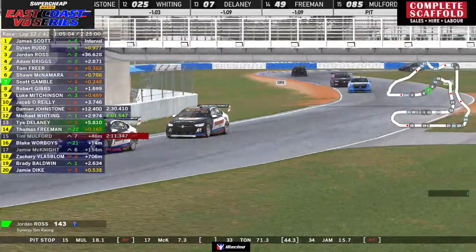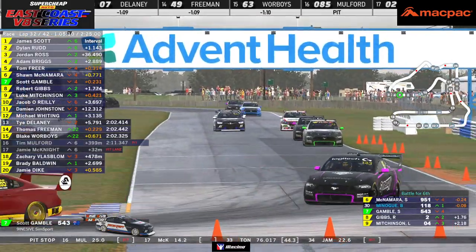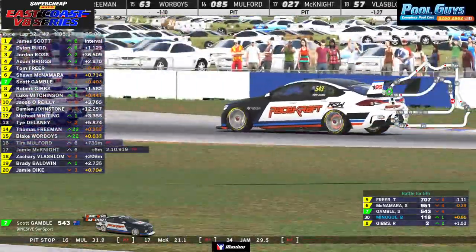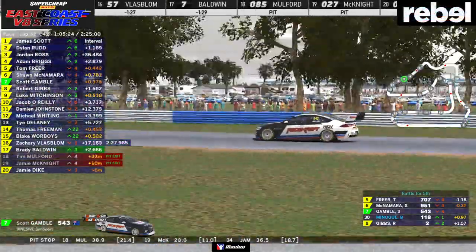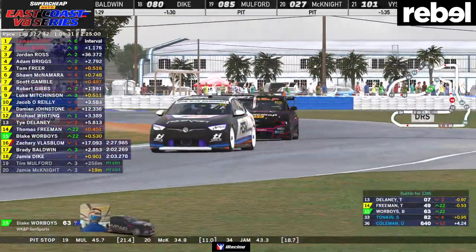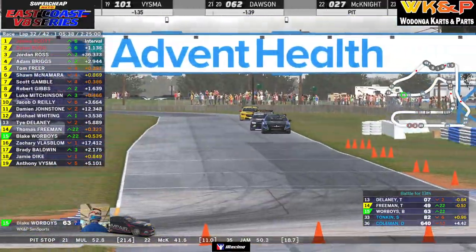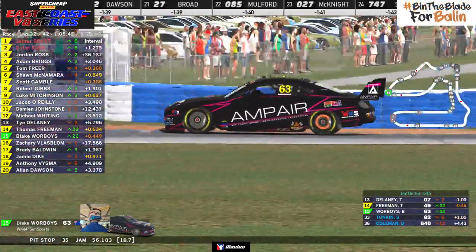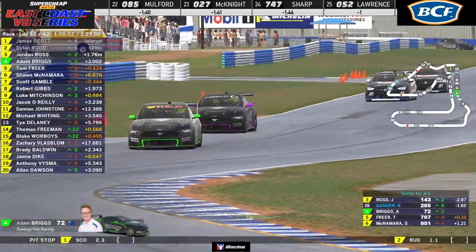So just keep an eye on the battles back here. Gamble playing a rear gunner for McNamara. A little bit of lap traffic in the battle here as well. So 10 to go, or 10 and a half to go here. So this race is definitely starting to get to the pointy end. Mulford McKnight still in pit lane. Warboys and Freeman up 22 spots in the 14th and 15th respectively, and within sight of each other. So it'll be a good little battle to the end. Keep an eye on that one. As Adam Briggs still has Tom Freer behind, then McNamara and Gamble.